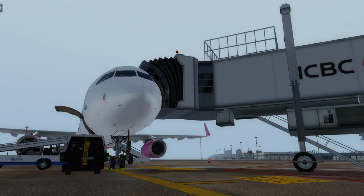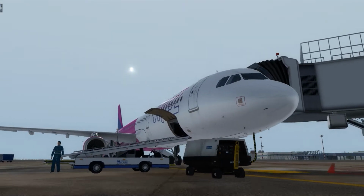And let me just welcome you to Milan Malpensa International Airport. As I told you in my previous commentary, I'm going to fly an Airbus in the next one. So here we are at Milan Malpensa International. On board, as you can see, a Wizz Air A321.